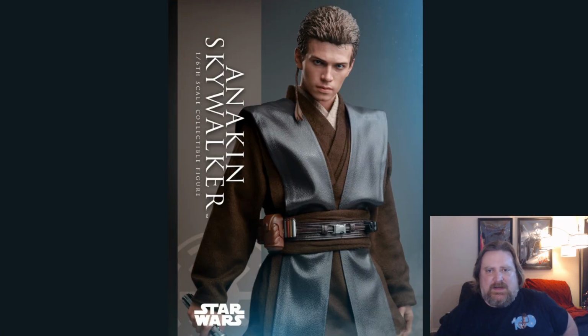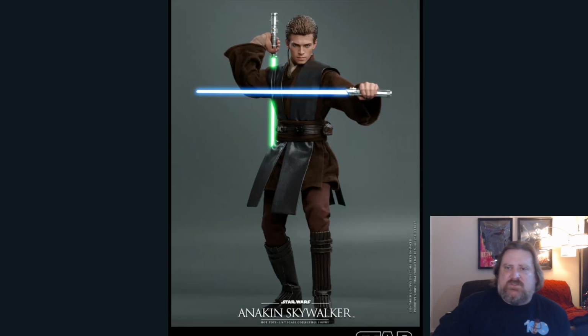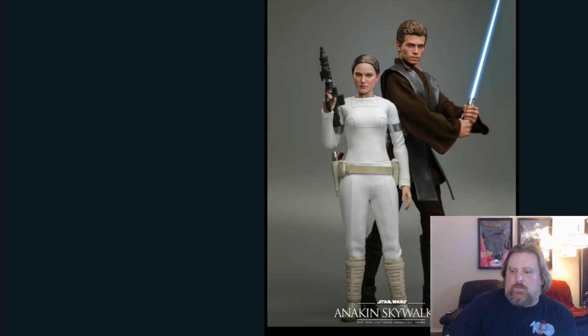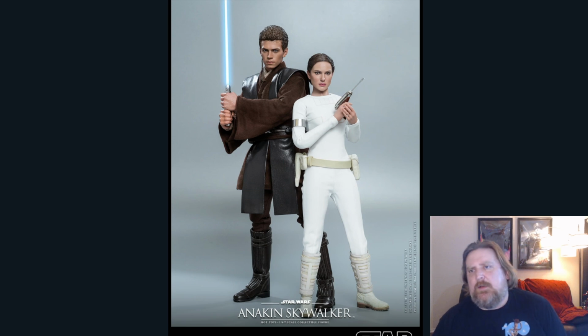I just love this look for Anakin. It's the first live action version of Hayden Christensen's portrayal as Anakin, and I just think it looks great. I cannot wait to put this on my shelf with the Padme. It's going to look phenomenal in the prequel trilogy setup and display that you might have going on, and I just think this figure is going to be great.